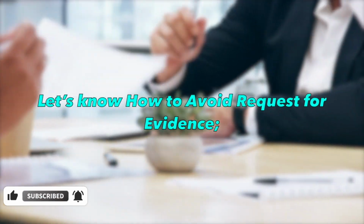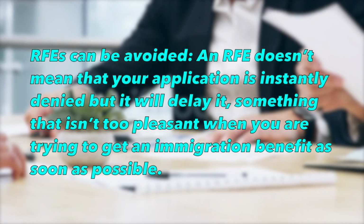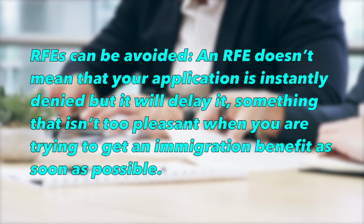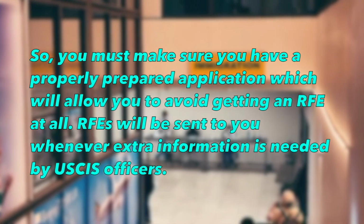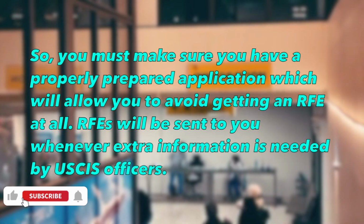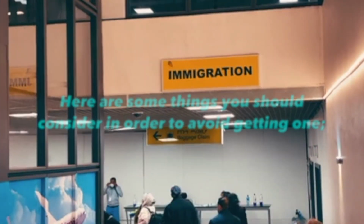Let's know how to avoid requests for evidence. RFEs can be avoided. An RFE doesn't mean that your application is instantly denied, but it will delay it. Something that isn't too pleasant when you are trying to get an immigration benefit as soon as possible. So, you must make sure you have a properly prepared application which will allow you to avoid getting an RFE at all. RFEs will be sent to you whenever extra information is needed by USCIS officers. Here are some things you should consider in order to avoid getting one.